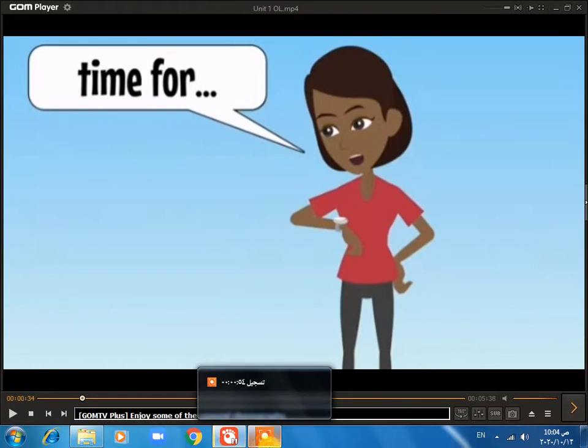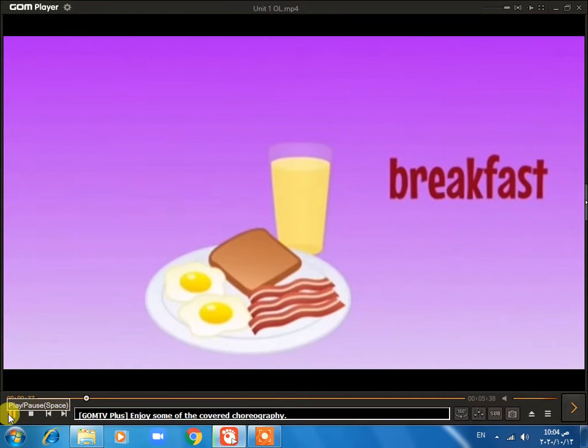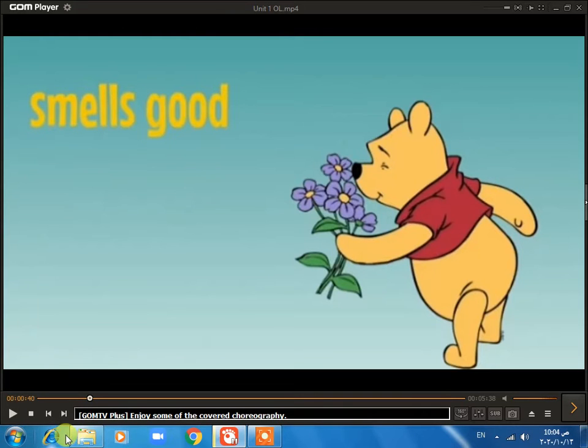This is the vocabulary which we had in this conversation. Time for means the time to do something. Time for breakfast, time for lunch, time for break, time for English session, time to do something. Okay, so time for means this is the time to do something. Okay, breakfast smells good, means something has a good smell, like flowers, like we see Winnie Boo is smelling the flowers, which has a good smell.